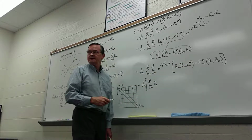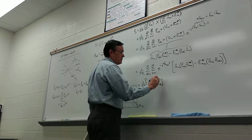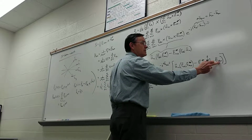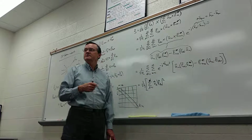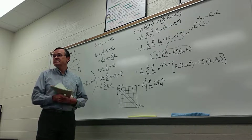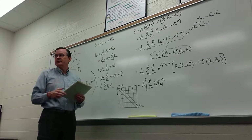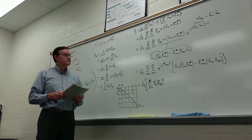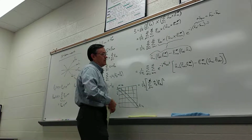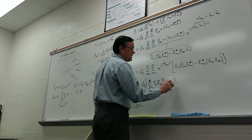EL0, EM0 are the same. So EL0 magnitude squared. And then UL hat dotted into EL0 is 0, because the electric field is orthogonal to the direction of propagation. So for the diagonal terms, I'm just left with that. Yeah, that's what it's going to work out to be.